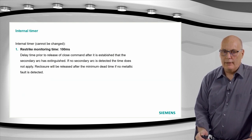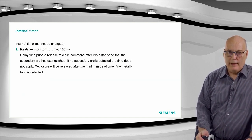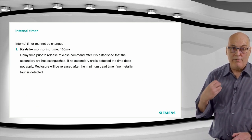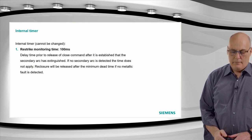It works effectively like that. The internal timers, as I said, I'll have some diagrams explaining them. We have the two timers. There's the restrike monitoring. That is a fixed timer. It's internal, 100 milliseconds, no setting required.